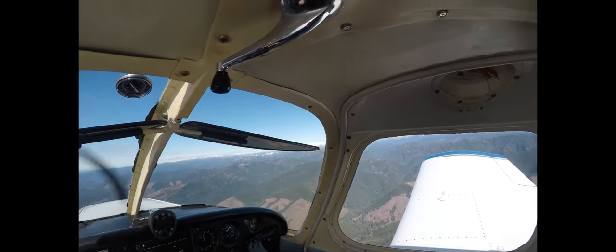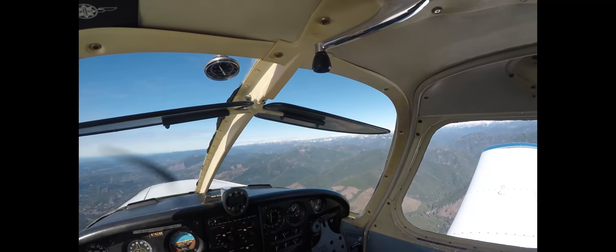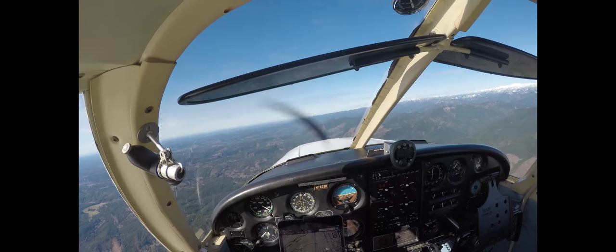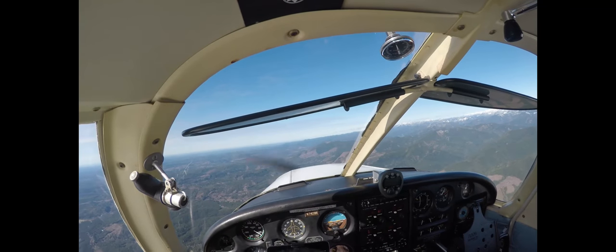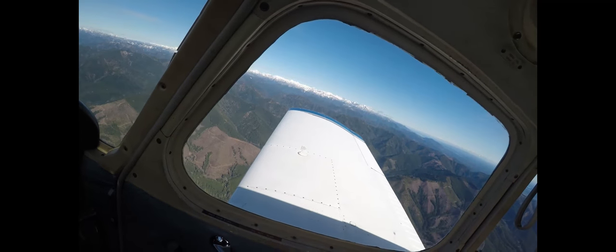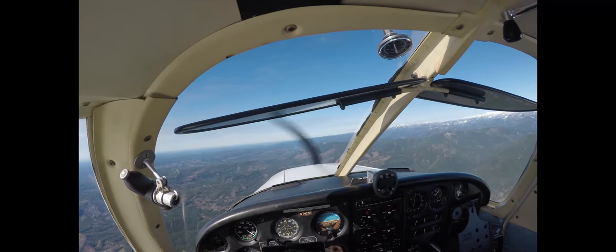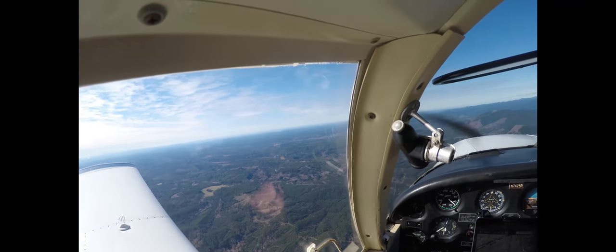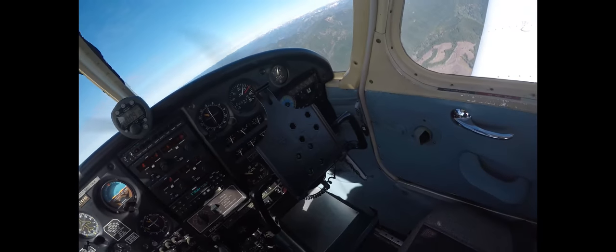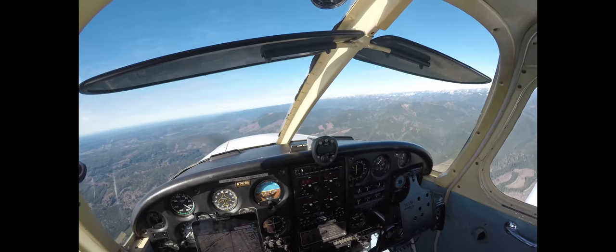And we're just about at Mintlock, which is actually a GPS waypoint. Or IFR flight. Tiny bit there, looking at the EGT.